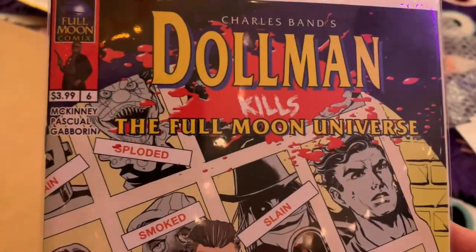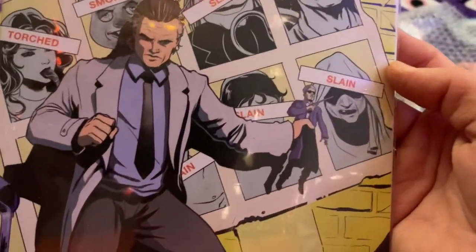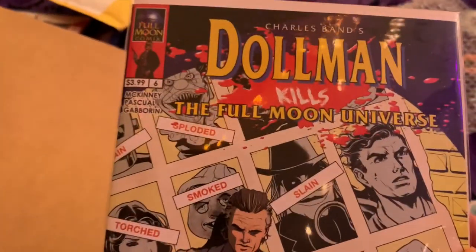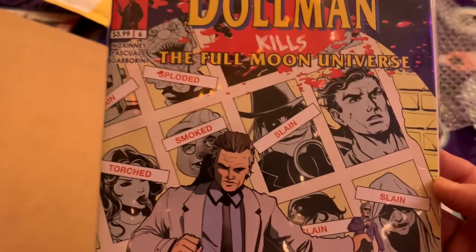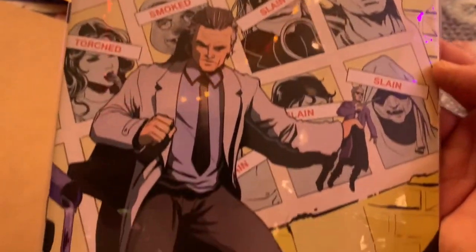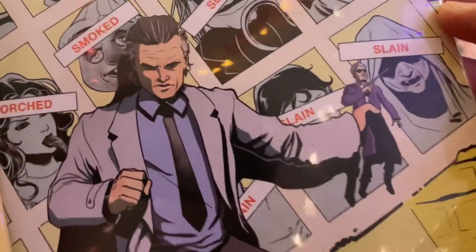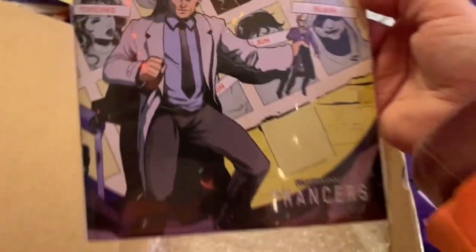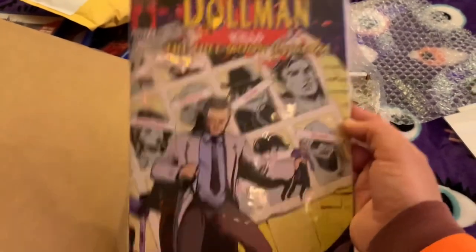Last issue, as far as I know, Doll Man Kills the Full Moon Universe, issue 6. Featuring Trancers. So it looks like he takes on just the Trancers franchise. And these are all the people he's slain. This looks like a ripoff of a famous, if I'm not mistaken, X-Men comic. I'm not a big comics guy, but I know a little bit. Looks like he took out Leech Woman and Blade there. There is Jack Death holding Doll Man, of course. For those of you who know Full Moon, that's pretty cool. Alright, Trancers. Awesome. Final issue. I'm very excited to read these.